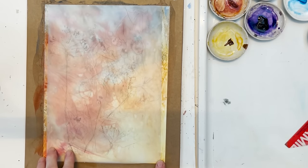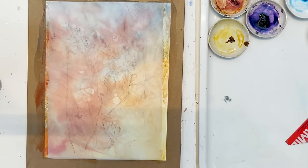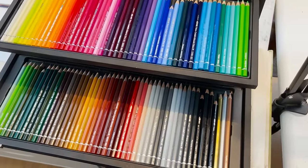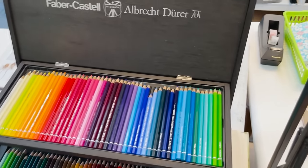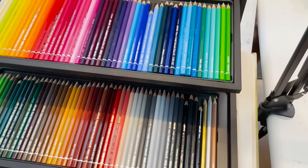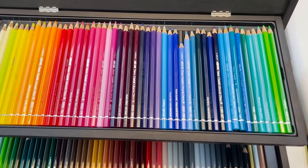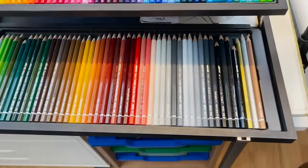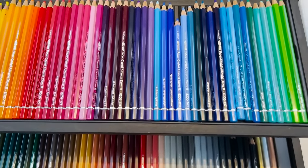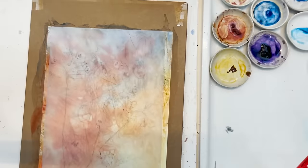Now, to draw these in initially, I'm going to use watercolor pencils, and I have a set of watercolor pencils which I'll just quickly show you here, which belongs to Tamsin. She's had this since she was about 9, which is longer than she cares to remember. It's a Faber-Castell Albrecht Dürer set, and it's still in almost untouched condition, so she was very, very careful and only used them very lightly. So that's great, because now I can work my way through them.